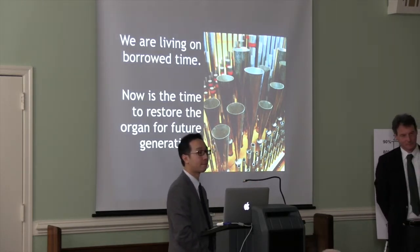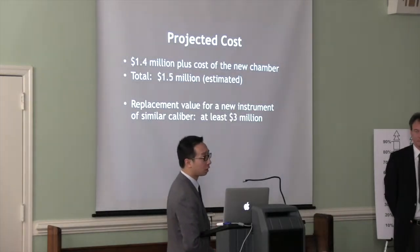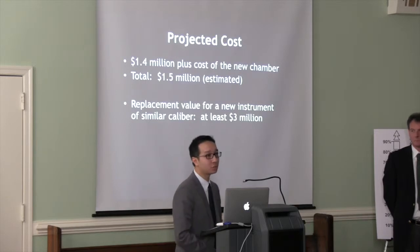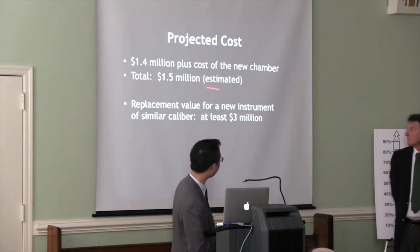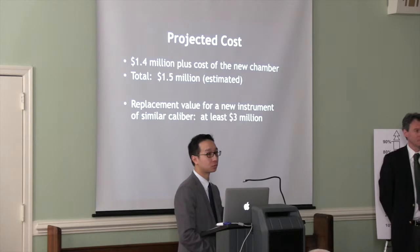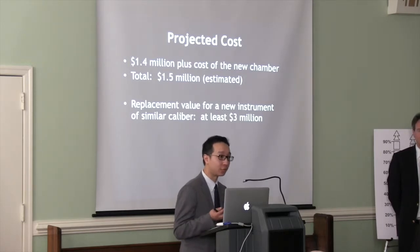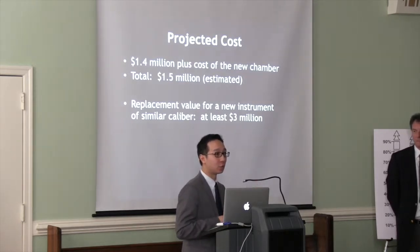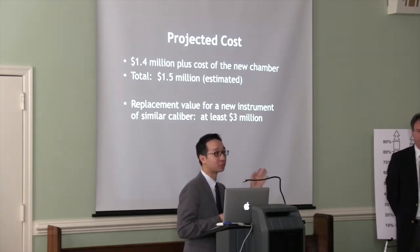You showed pictures of the insulation falling off, the broken window and so on. Does this price include fixing all of those structural things and the exterior work? Yes. Pretty much. Most of that work is really not that expensive. So that's why we're estimating 1.5. But if you're going to do the work, you need to take out the whole organ, and that requires scaffolding and heavy lifting and rigging. Once we have the organ out, we can easily address those issues. But right now, because there's only one ladder that goes up into that chamber, there's not really a good way to fix those problems. So we're just waiting until we do it all at once.